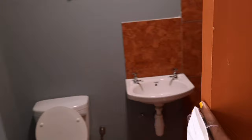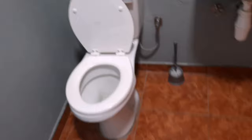Guys, bathrooms are always basic. But this, oh, okay. Here's the mirror.